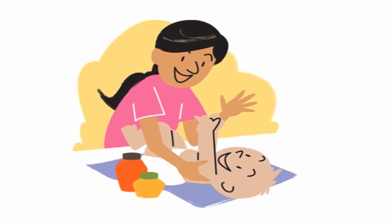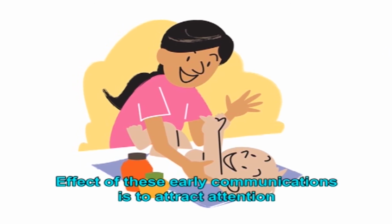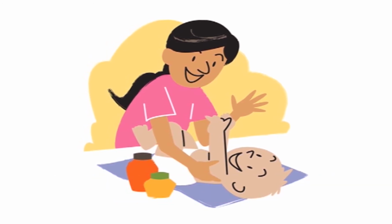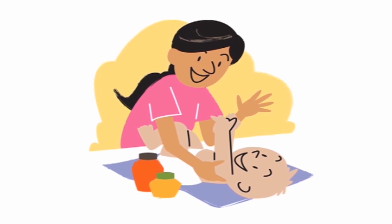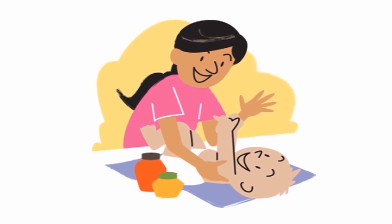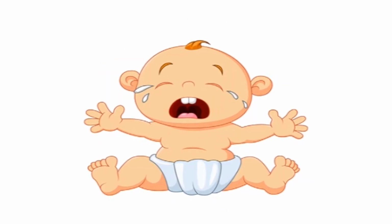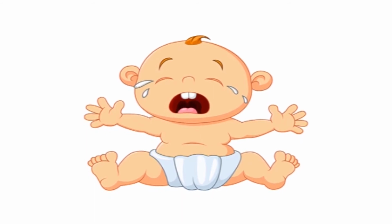Language development. Babies actively produce sounds from birth onwards. The effect of these early communications is to attract attention. Babies' sounds and gestures go through this order during the first year. Crying. Babies cry even at birth. Crying can signal distress, but there are different types of cries that signal different things.